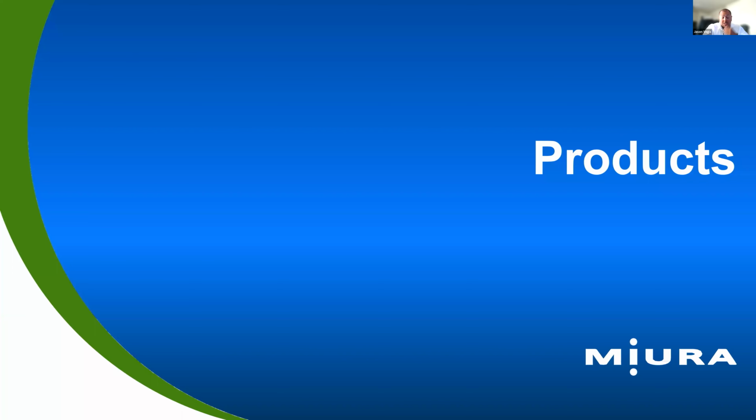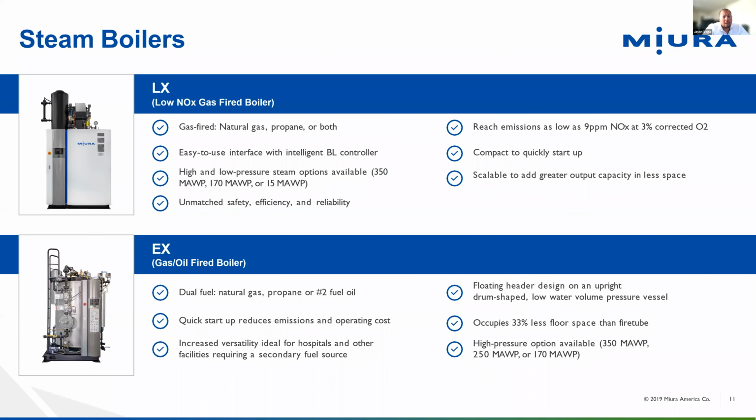So products, what does Miura do? Miura creates boilers. So we have two primary boiler models. Our flagship boiler is the LX model. This model comes in 50 horsepower all the way to 300 and increases in 50 horsepower increments. These boilers are gas fired only and capable of producing ultra low NOx, less than 9 parts per million.